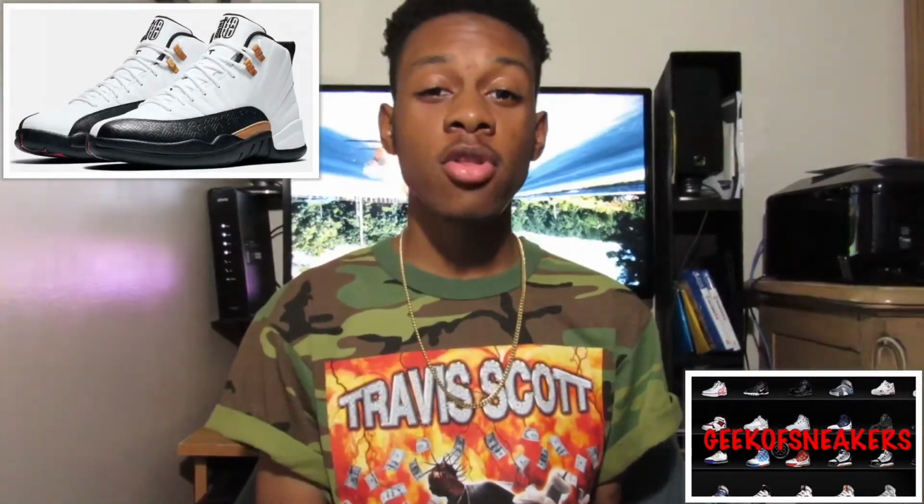Second shoe are the CNY 12s. I want to talk about both the men's version and the GS version. Now, the men's version, you can't even lie, it's the same colorway as the Taxis with a little bit of improvement. For example, there is lasering on the black part of the shoe, the Chinese label on the tongue, and I think the gold eyelets have more of a matte gold finish instead of the shiny gold finish on the regular Taxis. But yeah, these are just another pair of Taxis that are modified.